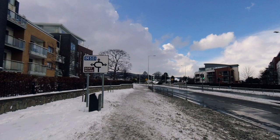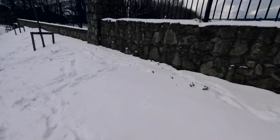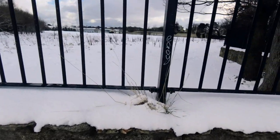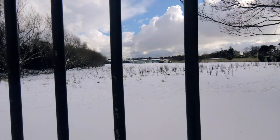When doing a photo walk like this, I'm always looking for different things. On the one hand, I want to get the broader scenes, the landscapes and the environment. But I also like to pick out little details too. In this case, it might be something like grass emerging from the snow, or the poor daffodils that have fallen over in the cold.